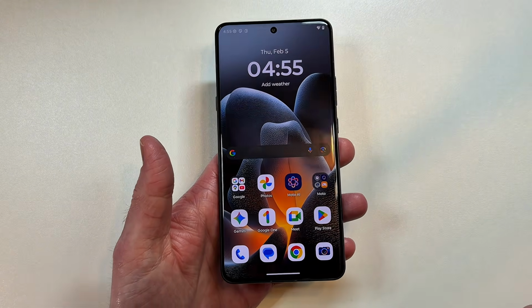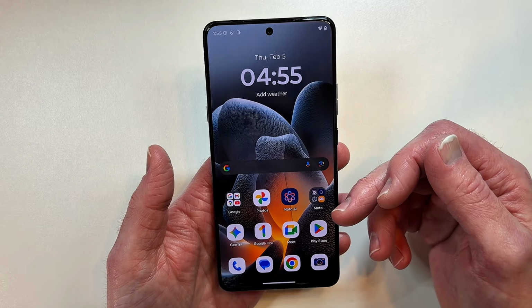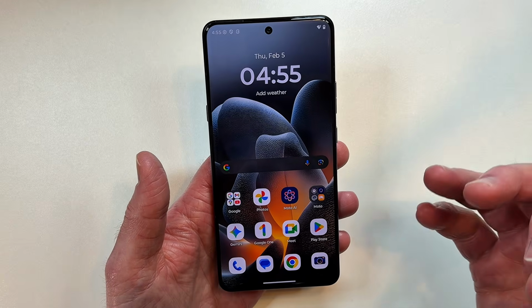Absolutely beautiful display. Just absolutely gorgeous. I mean, the wallpaper on here, it looks freaking real. It looks like I'm looking through a window.